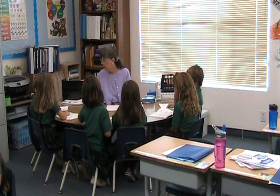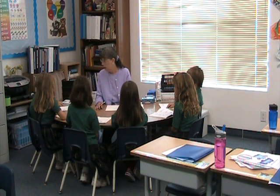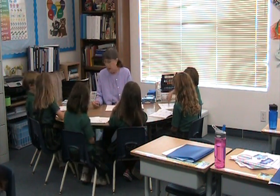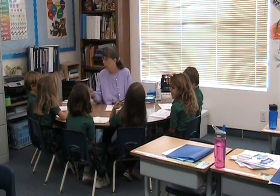C says, ka, A says, and K says, cook. Cake. Okay, do we have a picture of a cake in the book? And a cake is a dessert. Now, Maddie, if you could have a piece of cake right now, what flavor would you like?